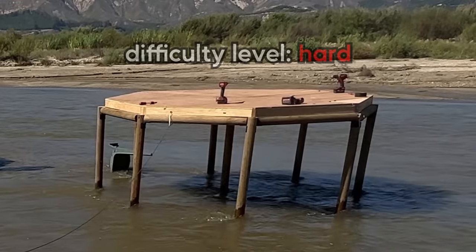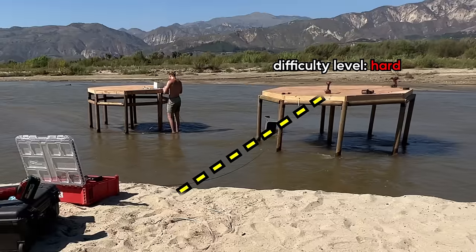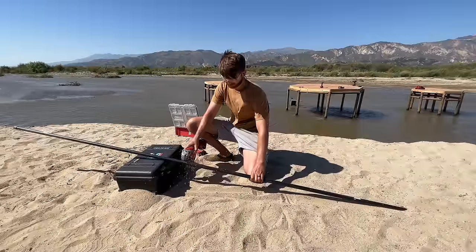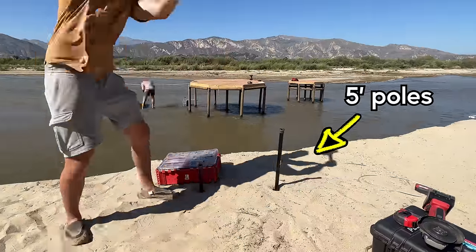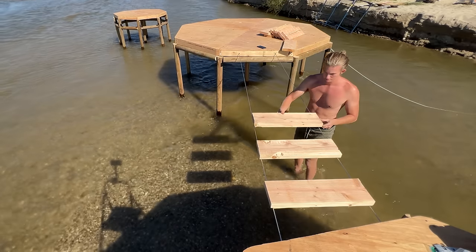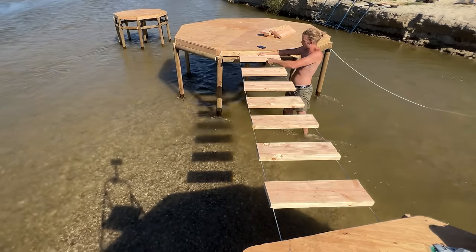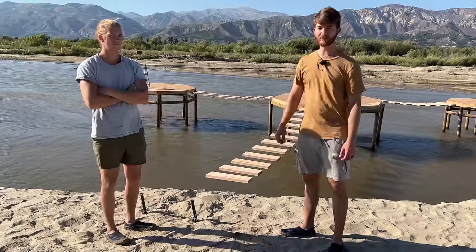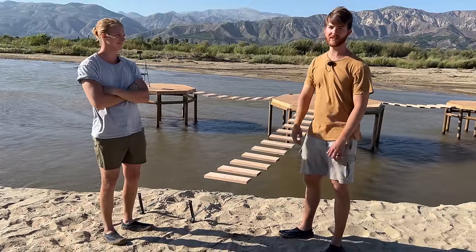This bridge is gonna be the most difficult to secure because it has the longest length and there's nothing on the shore to attach it to. So we drove these 5-foot poles into the ground, which will hopefully be strong enough to support the weight. Now to add the wooden platforms to the wires. So we finished all the bridges, but this is the longest one, which means it's the most sketchy.